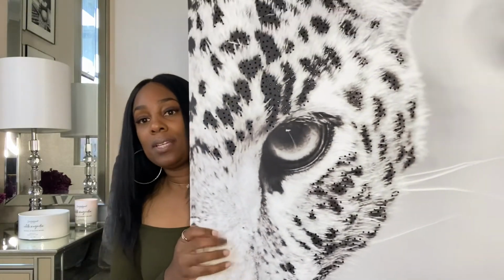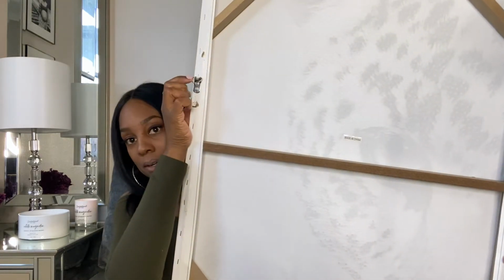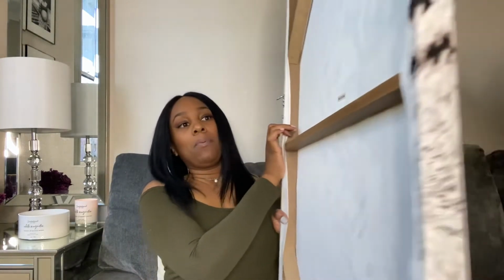And it is canvas. It's very lightweight and easy to hang. So it has like these little clips right here, you guys. So this will be going on my wall. I love that. That's really pretty.